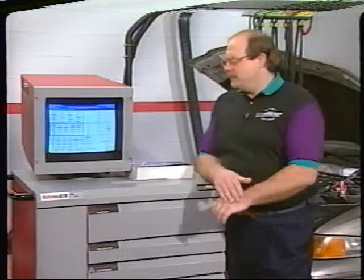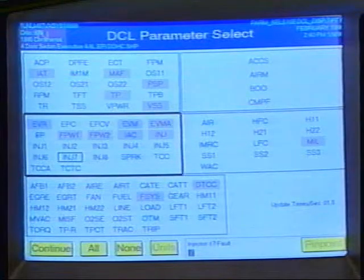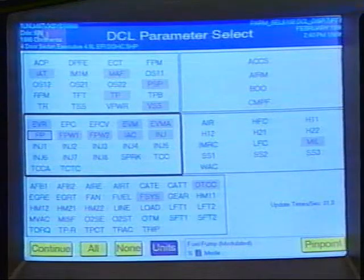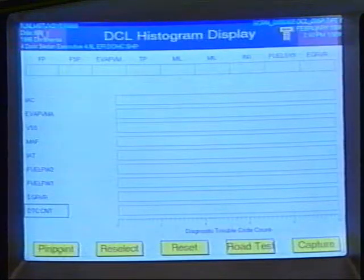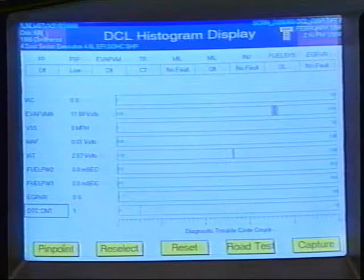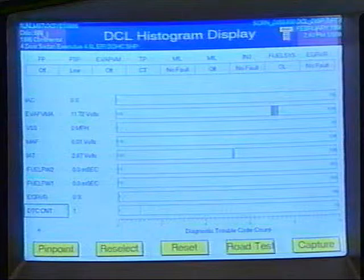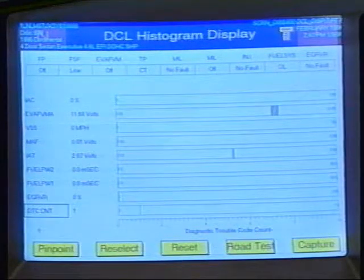How about fuel pump? In order to control the fuel pump, we'll select it in mode and touch continue. Here's our DCL histogram display screen with all the PIDs that we selected. These changes will give you more flexibility and control when you're using DCL or DCL recorder monitor.